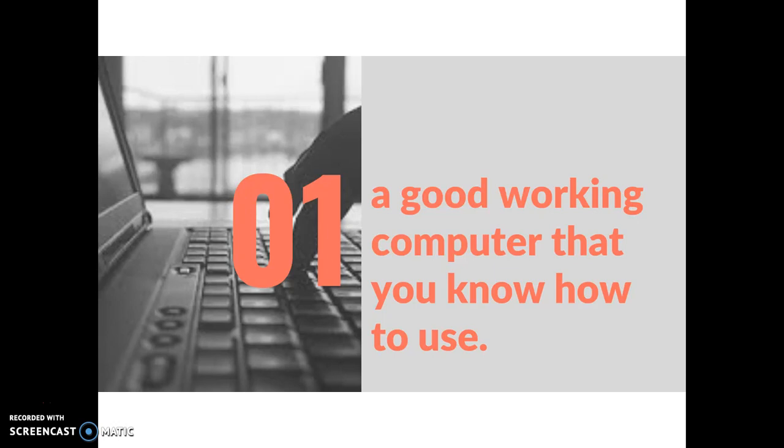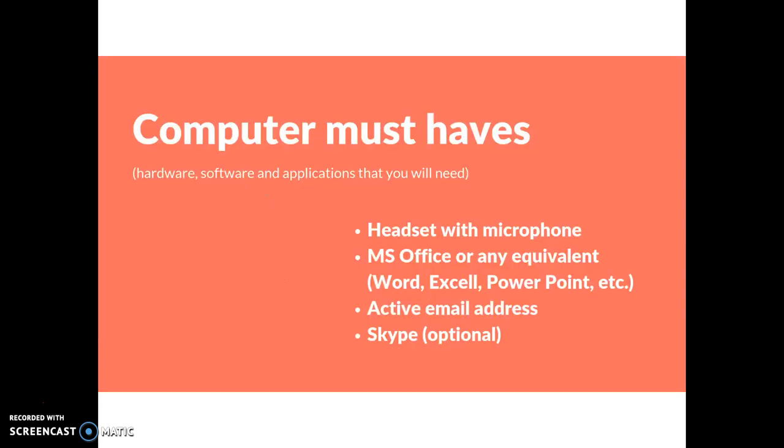So it doesn't make sense to own a Mac-oriented machine if you only know how to use a PC. I think it's pretty easy to understand. And so, computer must-haves: hardware, software, and or applications that you will or may need. First of all, you're going to want to invest in a headset with a microphone.